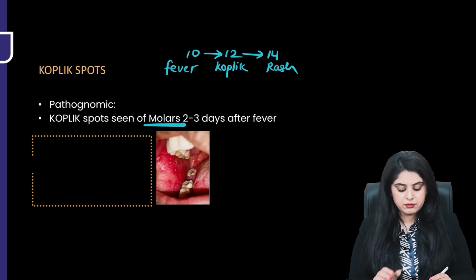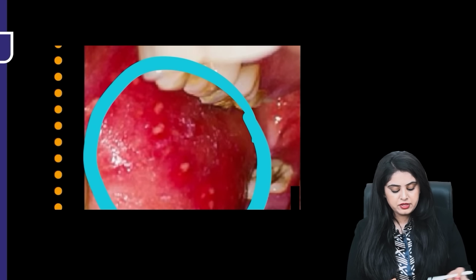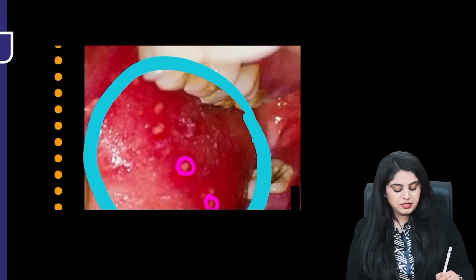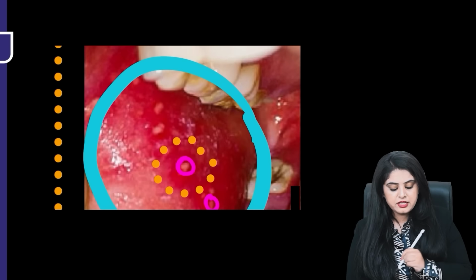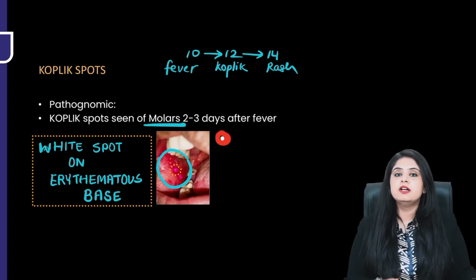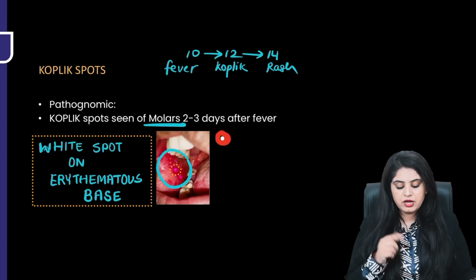But how do they look? Near the molars, okay, but how is it looking? So if you look very carefully, there is a white color dot, and surrounding that white color dot there is a reddish base, right? So what did I say? There is a white color dot, and surrounding that there is going to be a reddish base, and that is the description that you have. A white spot on an erythematous base is a Koplik spot. Done.